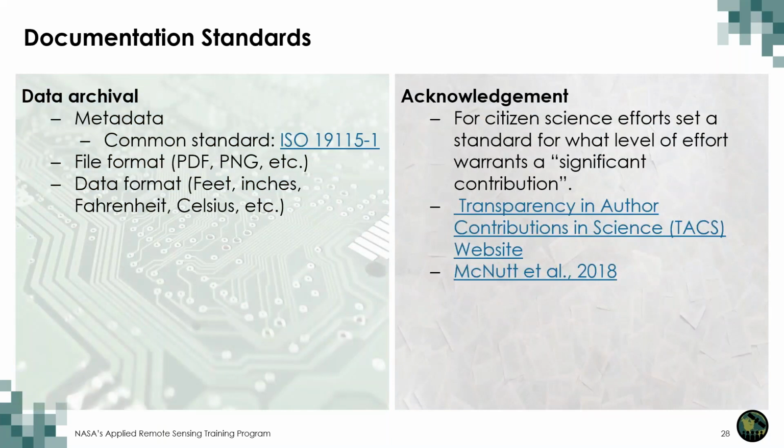Documentation standards include data archival and acknowledgement. As mentioned, metadata is very important. The International Organization for Standardization, or ISO, is a worldwide federation of national standard bodies. When thinking about geospatial information, metadata in the particular ISO protocol linked here is a really great guide. Proper file and data formats should be considered as well. For acknowledgement, there are a set of standards for what level of effort warrants significant contribution. And so I've included two useful resources here that center around addressing acknowledgement.